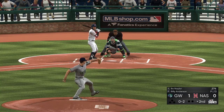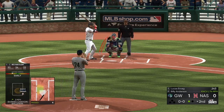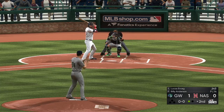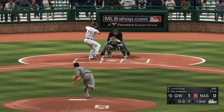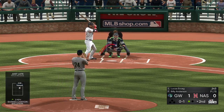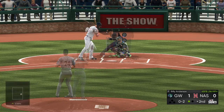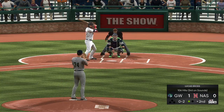Another 0-2 home. And the knuckle curve that time. Got him swinging, and that's the first out. Batting fifth. So now to the plate, Lucas Arce. As the changeup to him drops in there for the first strike. He comes in with that average down in the 240s. 8 home runs and 34 driven in.